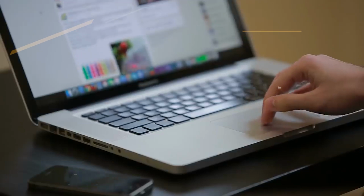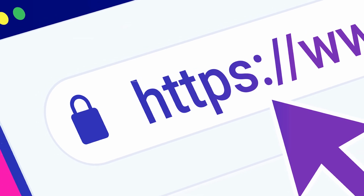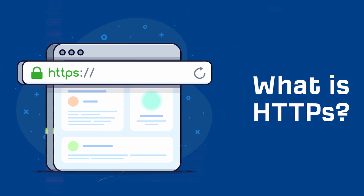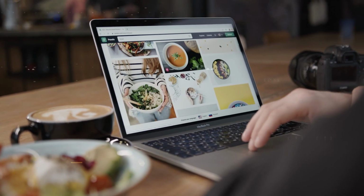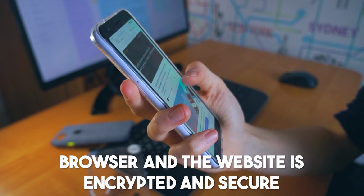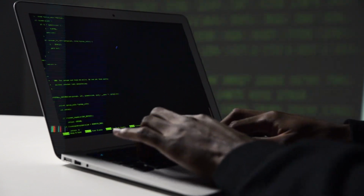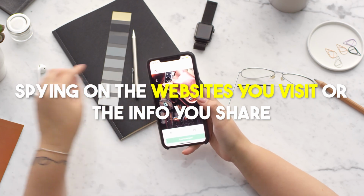HTTPS. To make sure your internet connection is safe and hidden from prying eyes, consider using an HTTPS browser extension. HTTPS stands for Hypertext Transfer Protocol Secure. It's a secure version of the standard HTTP protocol that's used to transfer data between a user's web browser and a website. The S in HTTPS stands for secure, indicating that the communication between your browser and the website is encrypted and secure, making it harder for third parties to intercept and understand the information. This keeps your online activities private, preventing anyone from spying on the websites you visit or the info you share.